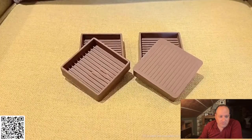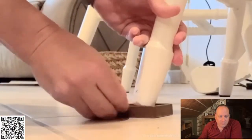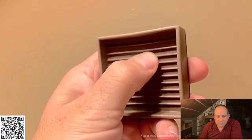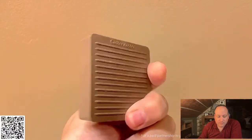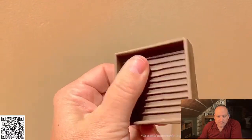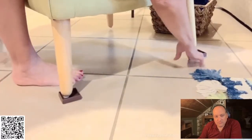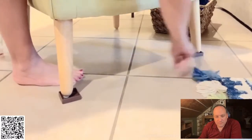Hey there, this is Tara with WTI. Caster Master has come up with a simple and easy solution. We recently moved into a new apartment and the tile floor is very slick. So I was really happy to be able to find something that was thick, durable, and slip resistant and easy to use because you just slip it under whatever furniture that you need. This is the 2x2 size, so it easily just goes underneath these legs on the chair.